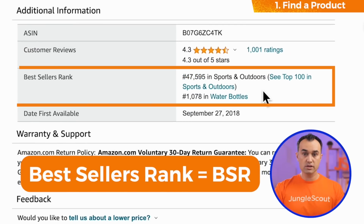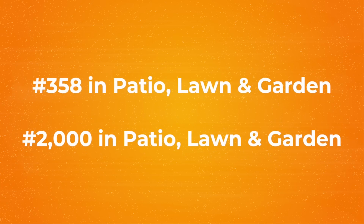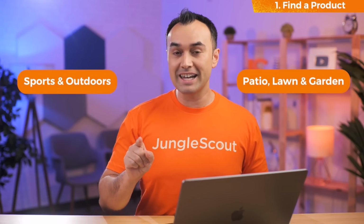The sole purpose of this number is to show you how well a product sells compared to others in the same category, which means for sellers, you can use this number to estimate the sales for any product. As a general rule of thumb, the lower the number, the higher the product sells. But because these rankings are different for each category, what's considered a good BSR in one category could actually be a bad BSR in a different category.